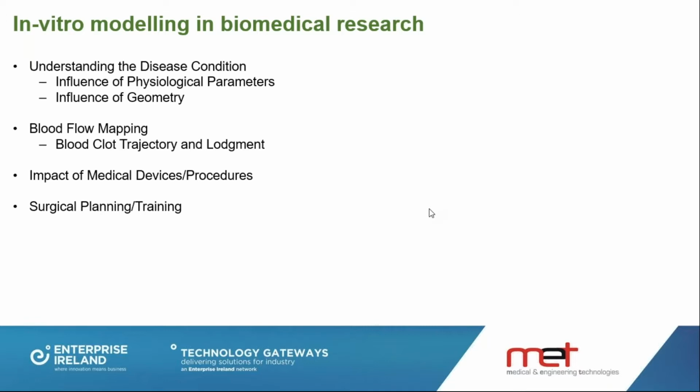Met's expertise and understanding in in vitro modelling is based on our long history of biomedical research. This research has centred around understanding the disease condition and how it is influenced by physiological parameters and patient-specific anatomy. A large portion of our research is in the vascular space, in particular the central vascular system and neurovasculature, and has included areas such as abdominal aortic aneurysm, complex aortic arch aneurysms, and stroke.